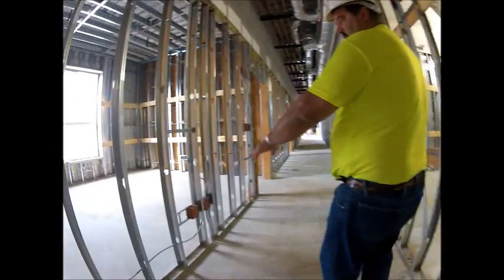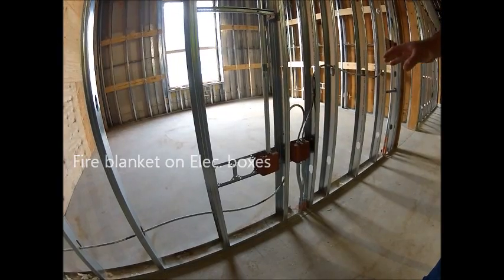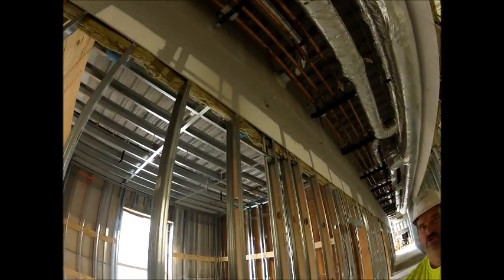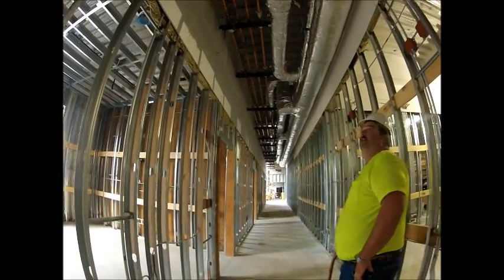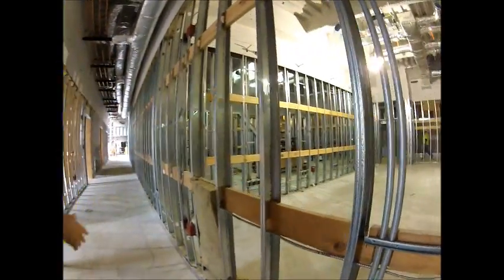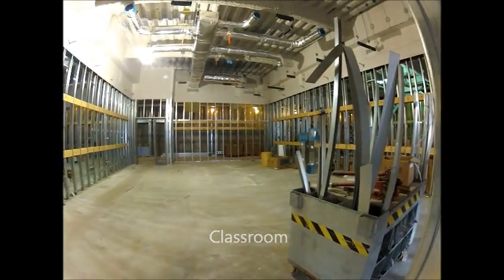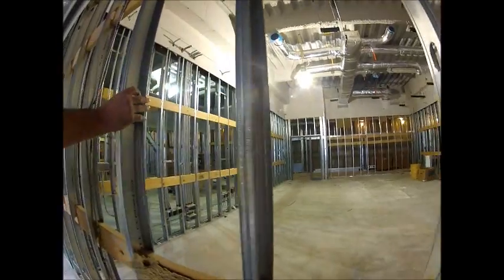If you look at the rough end on the corridors, you'll see that all the electrical boxes are wrapped with a fire blanket. That's to keep sound from penetrating through the outlets into the corridor, and this mineral wool insulation will be stuffed in this whole cavity before we drywall too. So a lot of attention to detail as to how to block sound. Over to our right here through the stud you can see the doors are on the other corridor, but these are some of the large group rooms for classes. There's 3 of them down through here. Again, the wood blocking is for marker, tack boards, acoustic treatments that'll go in.